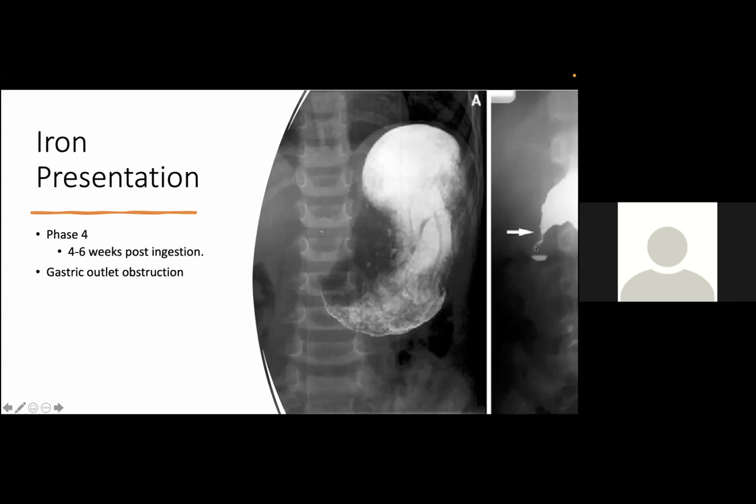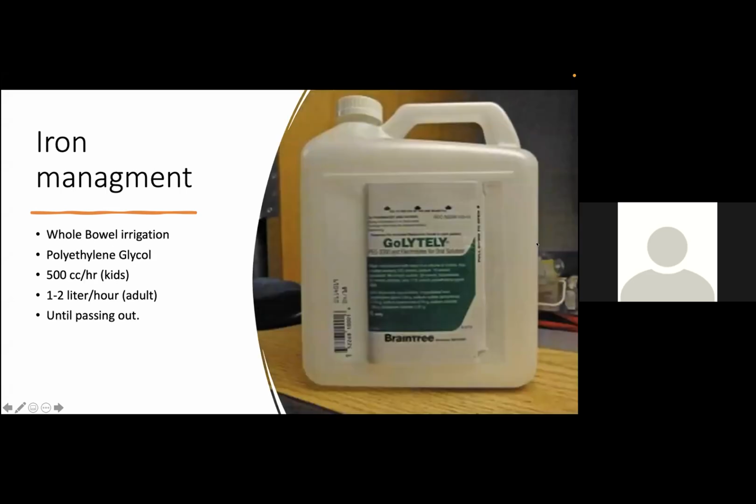See here how it makes the obstruction. The management of iron. Iron ingestion usually will not respond to charcoal. That's why we don't always use charcoal with iron ingestion. But it's one of the medications where we use whole bowel irrigation. For bowel irrigation, we use PEG, polyethylene glycol, which is already made as a fluid.